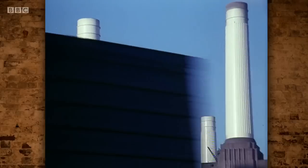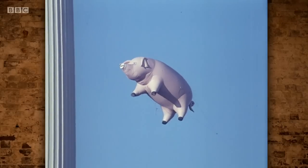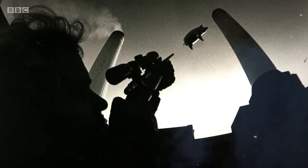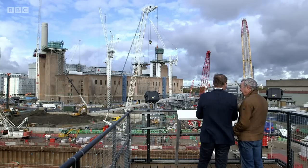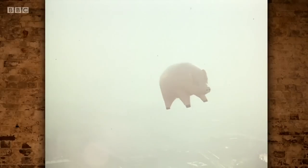And were there any concerns that anything might go wrong? We were required to have a sharpshooter on parade to shoot the pig down in the event of it escaping. Sadly, the sharpshooter wasn't around at the vital moment. And then all of a sudden... Badoing! And it was free. Algie was free. The pig's on the wing.